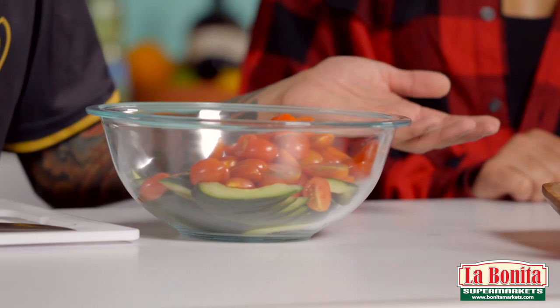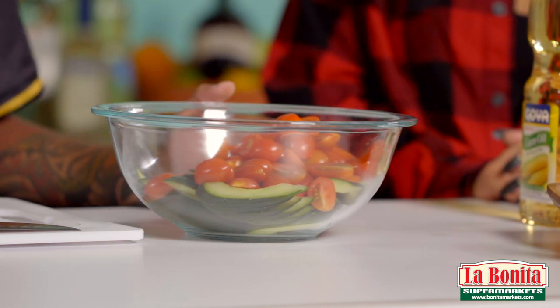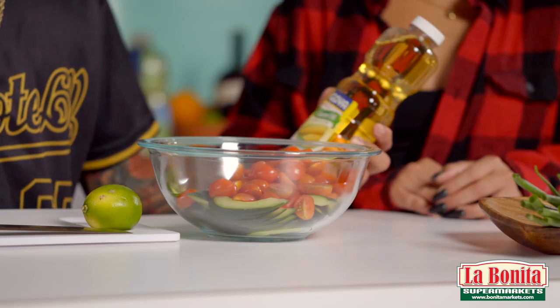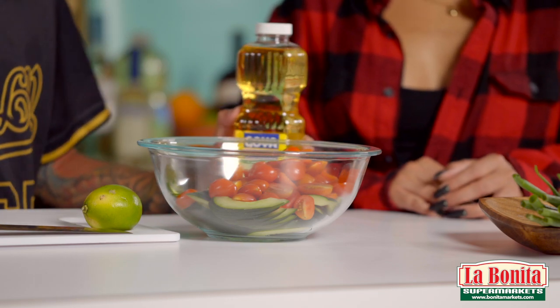Right on. Okay, so this is the base to the salad. Basic ingredients, you got cucumber, tomato. We're about to put the Goya corn oil in there. Some salt, pepper, some lime juice for acidity, a little freshness for every bite you get for this dish. Absolutely. So how much of this oil are we going to be putting in the salad? For the Goya corn oil, we'll put roughly a tablespoon, 2 tablespoons. Okay. We're also gonna do a whole lime juice.